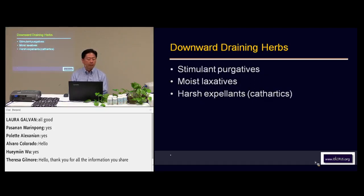As far as TCM is concerned, downward draining herbs are generally broken down into three subcategories. There are stimulant laxatives or purgatives, moist laxatives, and also the harsh expellents or cathartics. Broadly, the stimulant laxatives and purgatives are the ones that have a strong effect to stimulate the digestive system, namely the intestines.